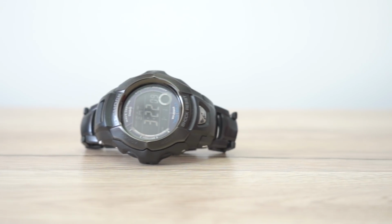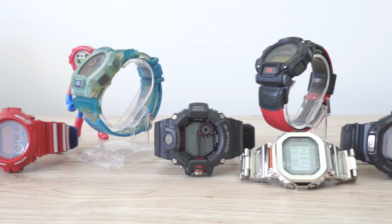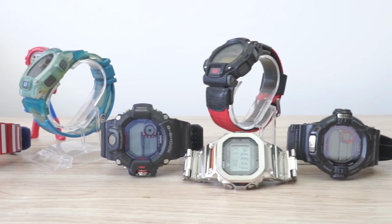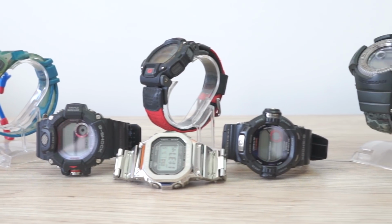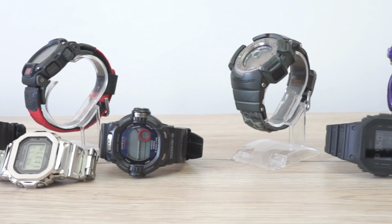So I've always loved G-Shocks. I collected them more and more throughout my high school. I remember every time I'd go on holiday I'd be straight to the nearest shops looking for a Casio G-Shock, if I could afford it. My mum, bless her, barely earned anything back in those days, and she would always try and buy me one if I saw one that I really liked.